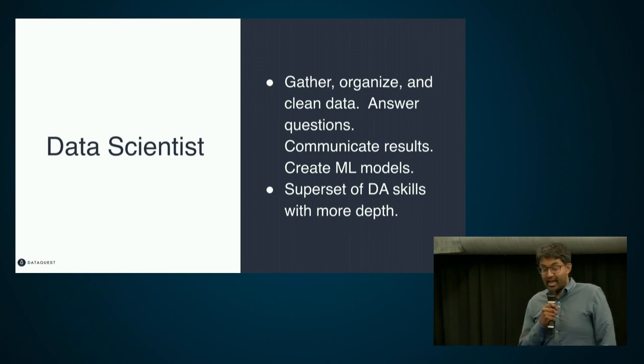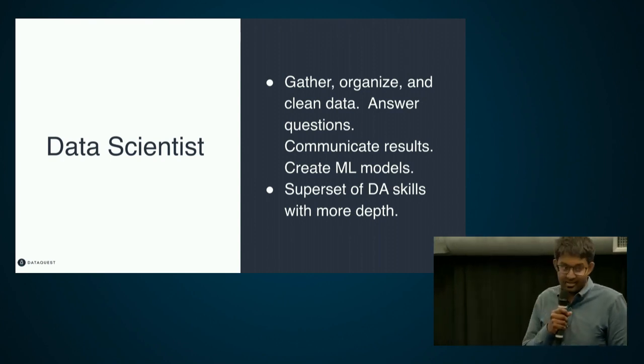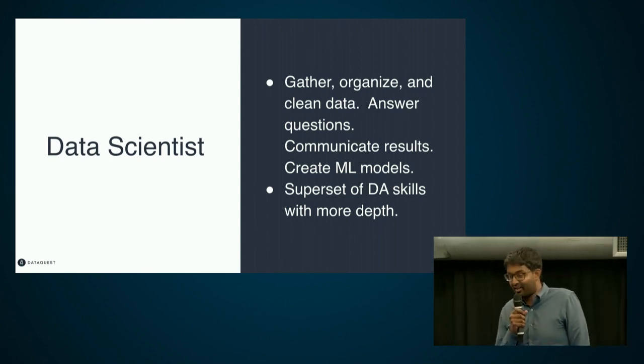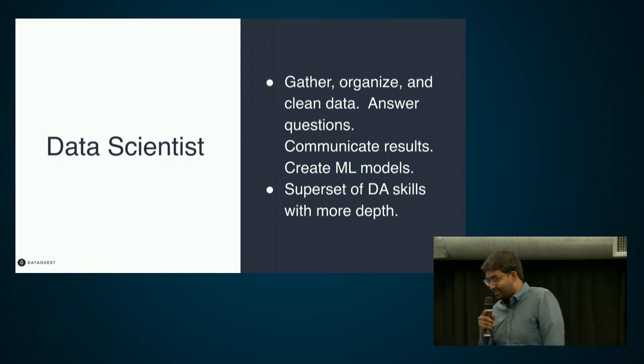We also teach a data science path to help people become data scientists. And data scientists really gather, organize, and clean data. They answer questions, they communicate results, and they also create machine learning models, which is the fancy part that everyone gets excited about. So I think of data scientist roles as a superset of data analyst roles with more technical depth. It's not just a data analyst who can do machine learning, and I'll talk more about that later.